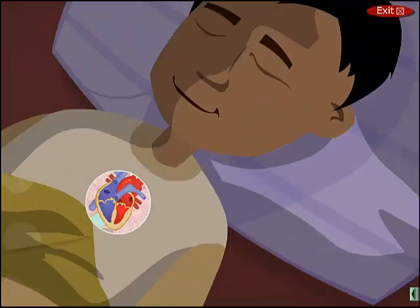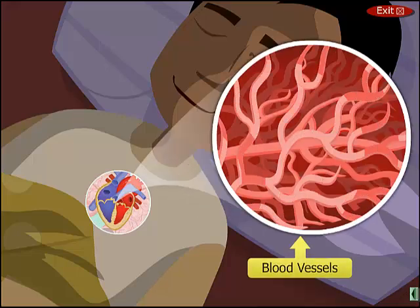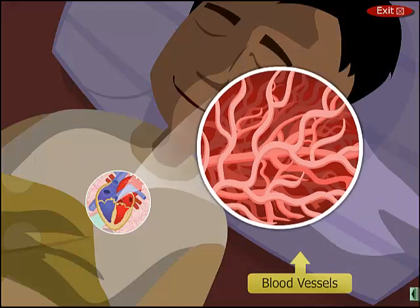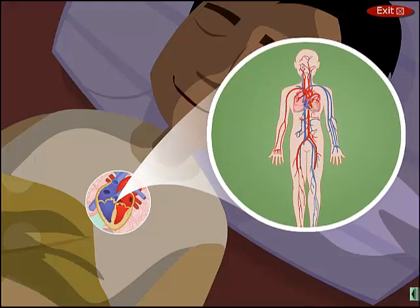It pumps blood through long, thin tubes called blood vessels. This constant flow of blood helps cells in our body to stay alive. The heart makes sure that blood that contains a lot of oxygen is transported to all of the body's organs, and that wastes, like carbon dioxide, are transported away from those organs.